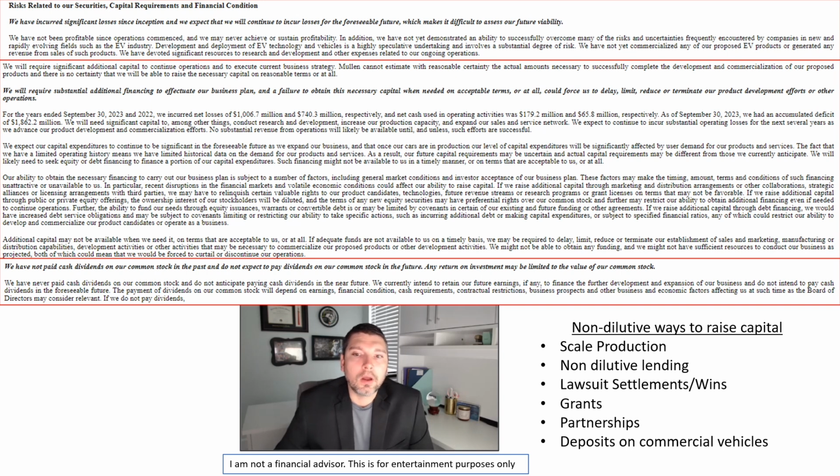So I listed just a couple of ideas, in my opinion, that Mullen could take before going towards dilutive financing. The first thing, of course, would be to scale production. As they're receiving this cash from Randy Marin Auto, go ahead and continue to purchase additional materials and continue to increase your assembly numbers or your delivery numbers, month over month, quarter over quarter. The second one would be non-dilutive lending. This could be through an ATVM loan or through another lender.